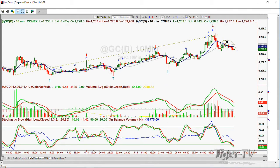Here's the H pattern in the gold chart, the 10-minute chart. It made a high at 1237.4. Peak E in the Chapman Wave 10-minute chart, pulls back. It's now at 1233. If it breaks under 1232 support, then it can go down deeper. That's the reason why I thought that it was a good move, but it was more an emotional move in gold and silver. But I do like the way some of the gold stocks are acting. We looked at Royal Gold. That really acted very well.